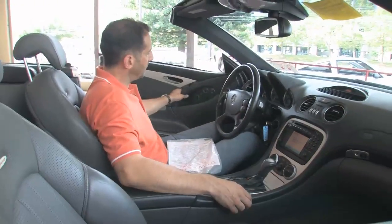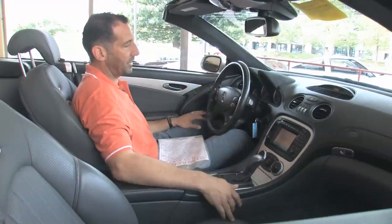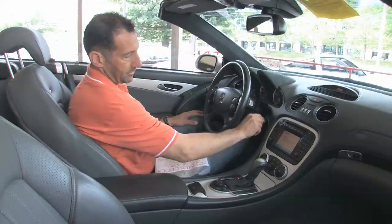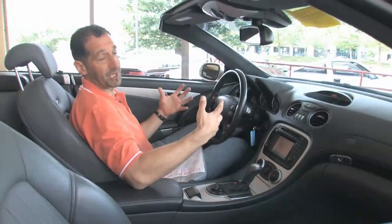Anyway, nice feature too is it has memory seats for both sides. So if somebody drives your car, you don't have to go in there and reset everything. It also has paddle shifters, which I tried out, and they're very nice. I'll show you how that works. Let me start the car for you, because it makes a great sound too.